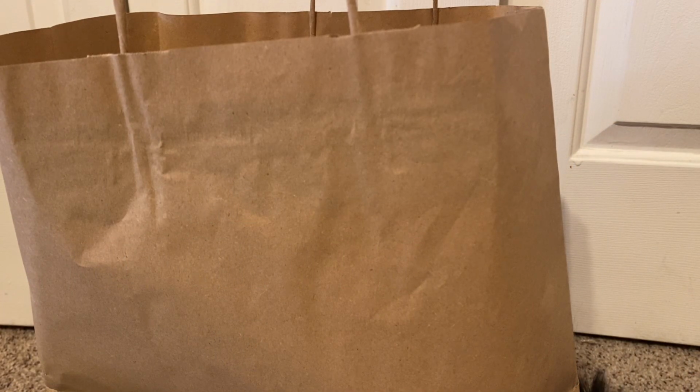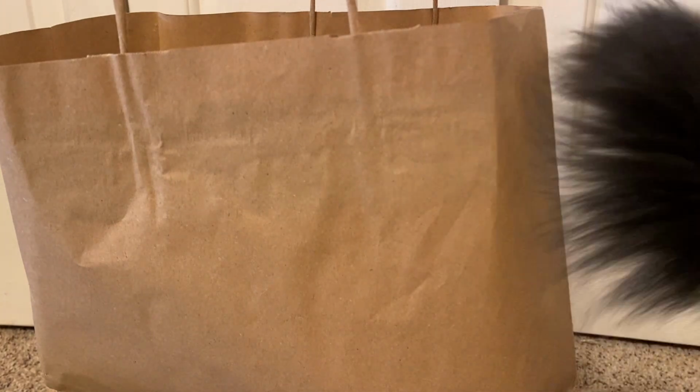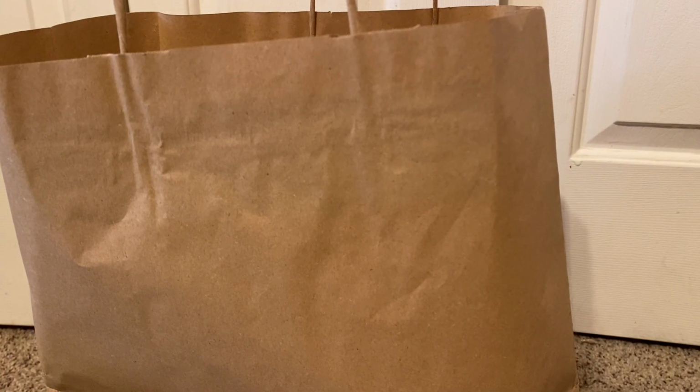Speaking of Cat, Curly's in here with me. That's what the tail's from. And you might get to see a cat, but that's not why I'm here, though.